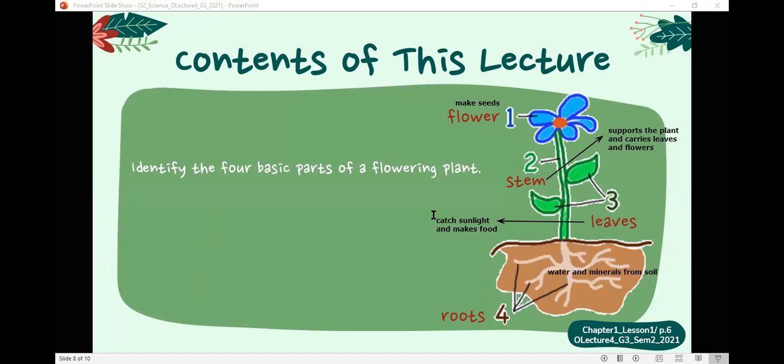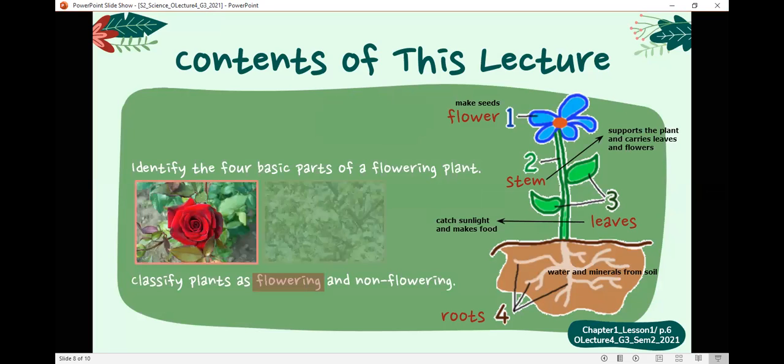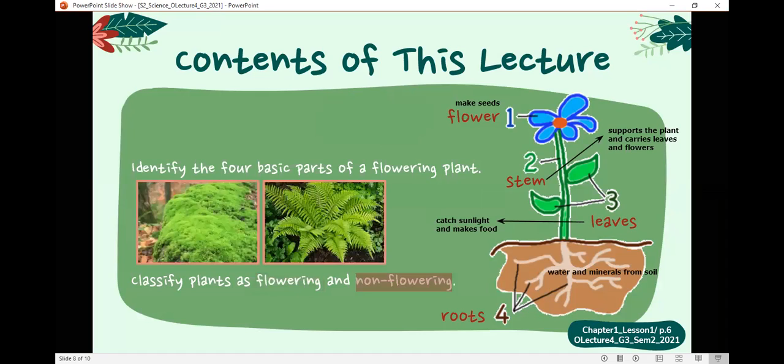The flower makes seeds. The stem holds the flowers and the leaves. The leaves help the plant in making food. The roots help the plant in taking water and minerals from the soil. The rose and the apple tree are flowering plants since they show flowers. Here is the moss plant. This is called the moss plant.